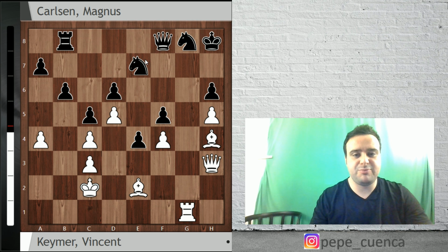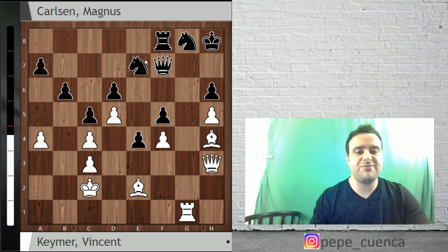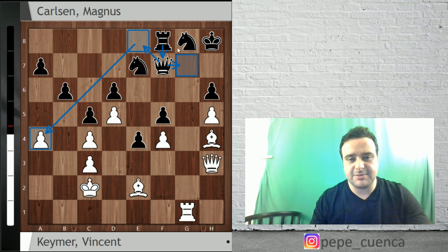Magnus starts playing around, and he finally finds a plan to improve his pieces. King d2, queen f7, king c2, rook f8, and finally he sees this plan. He wants to bring this queen to e8, where it targets the a4 pawn, and maybe later he wants to go for rook f7, rook g7, and later queen f7, knight f6, and knight g4.